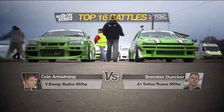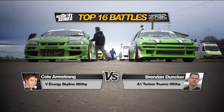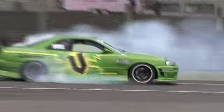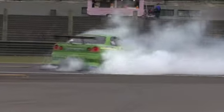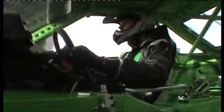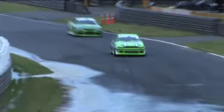Battle of the Green Machines, Cole Armstrong in the V-Energy R34 Skyline versus Brendan Dunker in his little AE86 Corolla. Brendan Dunker showing off his small package today, taking on the beast, Cole Armstrong in the V-Energy Drink R34 Skyline. Let's see what's going on. Battle of the Green Machines. Brendan throwing it into the sweeper.